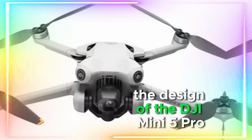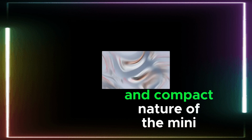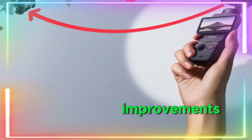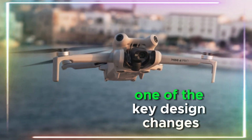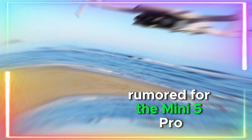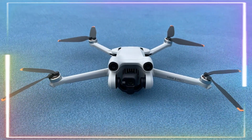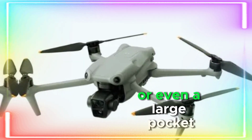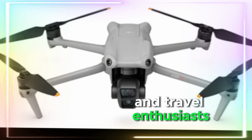The design of the DJI Mini 5 Pro is expected to retain the lightweight and compact nature of the Mini series, while incorporating some design improvements to enhance durability and ease of use. One of the key design changes rumored for the Mini 5 Pro is the inclusion of foldable arms that make it even more compact and travel-friendly. This will allow users to easily carry it in a small backpack or even a large pocket, making it ideal for adventurers and travel enthusiasts.